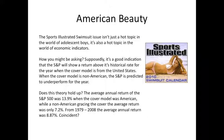American Beauty. The Sports Illustrated swimsuit issue isn't just a hot topic in the world of adolescent boys, it's also a hot topic in the world of economic indicators. How, you might be asking? Supposedly, it's a good indication that the S&P will show a return above its historical rate for the year when the cover model is from the United States. When the cover model is non-American, the S&P is predicted to underperform for the year.